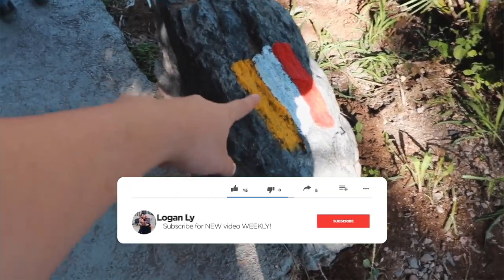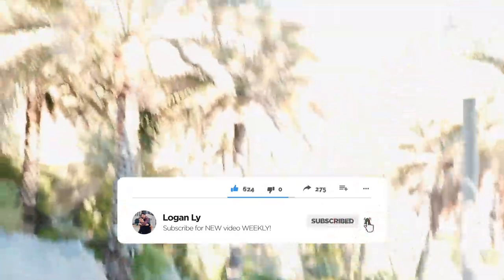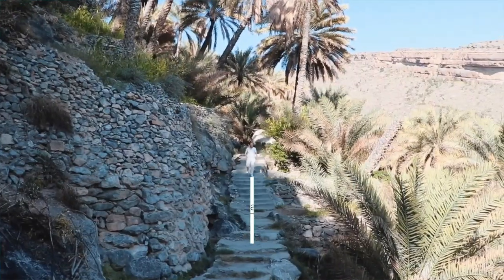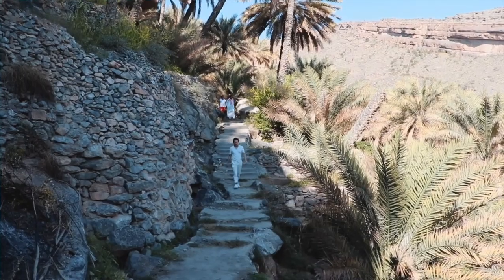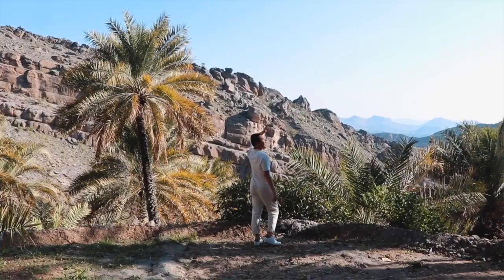There's little trail marks all around the village, so you can find your way walking in this beautiful paradise. As you can see, Misfat is made out of mazes of shaded pathways, open terraces. Whew, it is stunning out here.